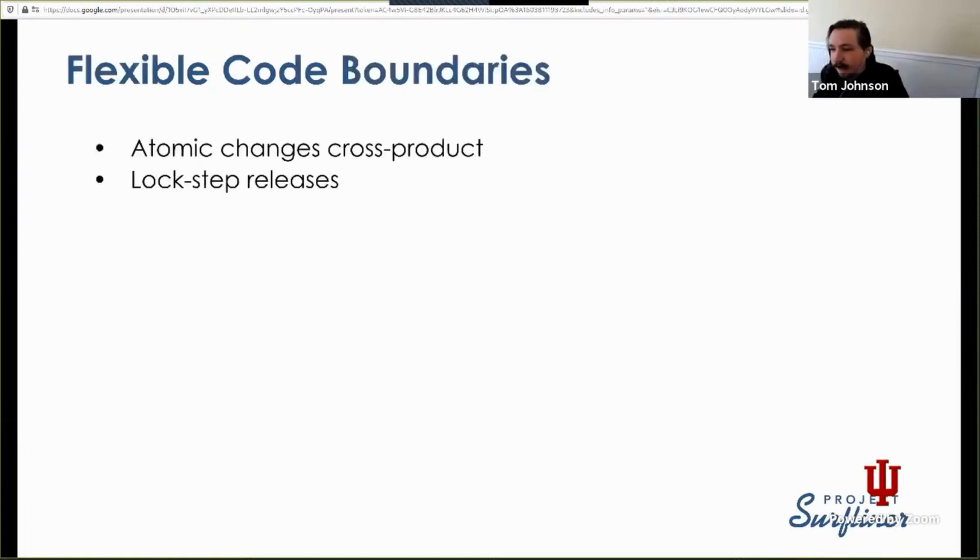So a benefit that we got out of this is flexible code boundaries. If I'm working on code that impacts multiple products, then I can make those changes in one atomic commit. So for instance, if I've got a Ruby gem baked into 2 different Blacklight apps, then a change to that and a change to the dependencies that call it can all happen at once. Similarly, we can do lockstep releases. Releases effectively for Surfliner are commits, and we continuously deploy. And anytime a change happens to one system, we expect that to happen to all of them together.